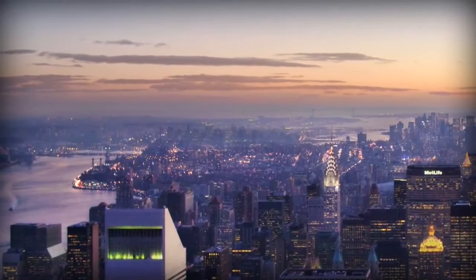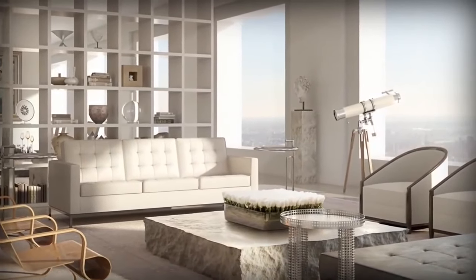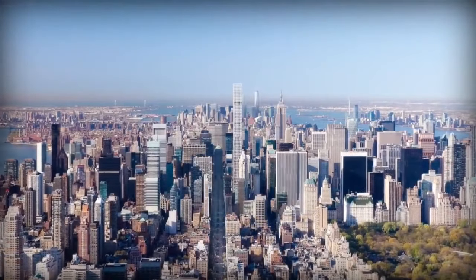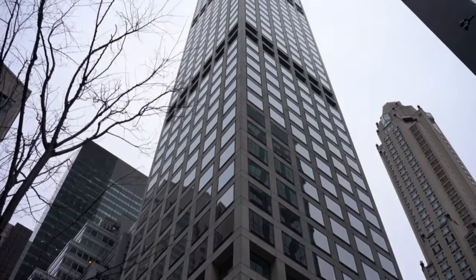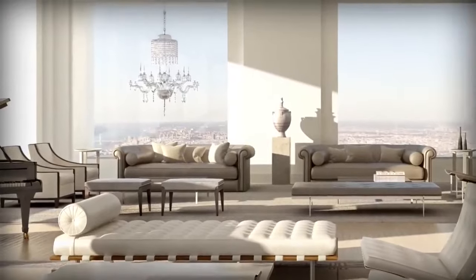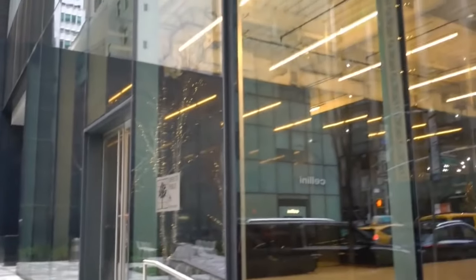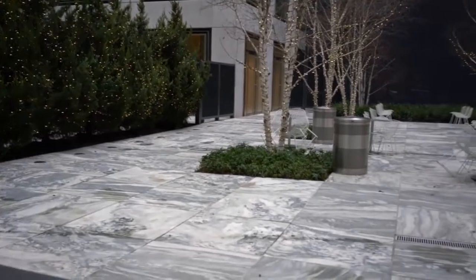Now, with this in mind, what you're about to see is the interior of the actual 432 Park Avenue apartment, which was designed by Deborah Berke, with one of the most breathtaking views in the world, and this will give you some insight of what it is like to live in a luxurious apartment. The $95 million penthouse has already been sold, but apartments can still be acquired for anywhere from $17.5 million to $80 million. The apartment also features solid oak flooring and Italian marble countertops.